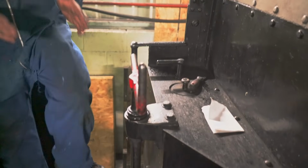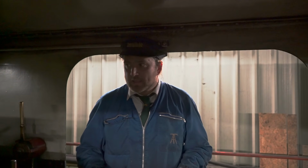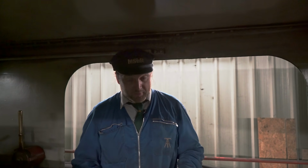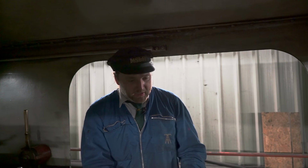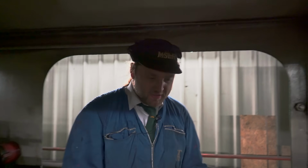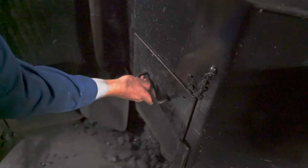And then we have the other feature on this engine, which I have literally never seen before on any locomotive that I've been on. And I've lost track now, I'll be honest, how many steam engines I've been on all over the world. The bunker here has two separate openings for it, and I've never seen this. So we've got this side and that side.